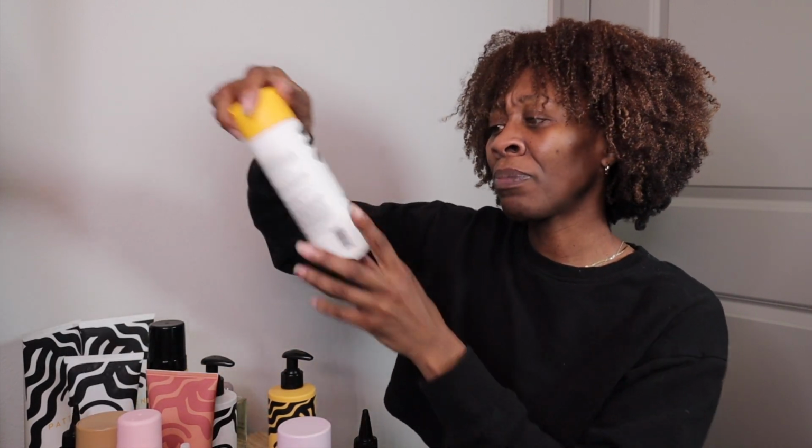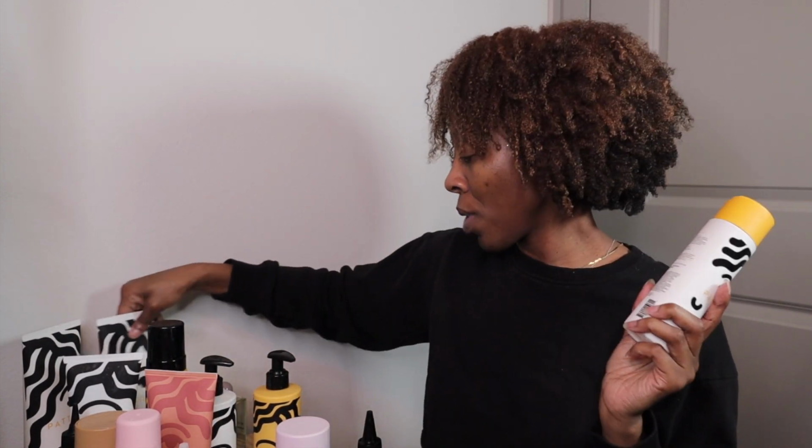What else we got? We have the clarifying shampoo. Did they change the name of this? I feel like they changed the name of it, but I probably have an old bottle. I like it. For me, even though they say it doesn't feel stripping, and it's probably the formulation, it gives my hair that squeaky clean. It gets your hair super clean to a point where I always follow up with their hydration shampoo, which I love. So using these two together works. And also if you just want to use this one, it works too.